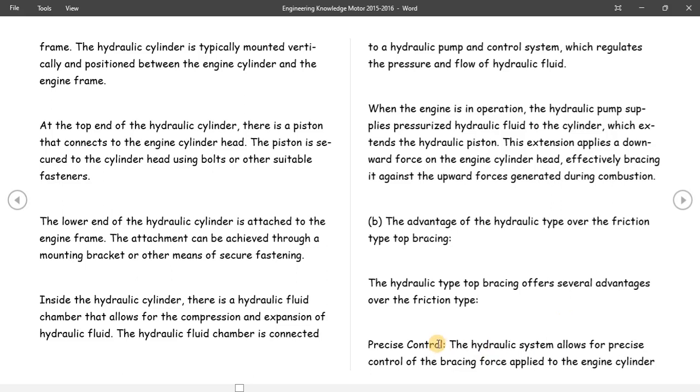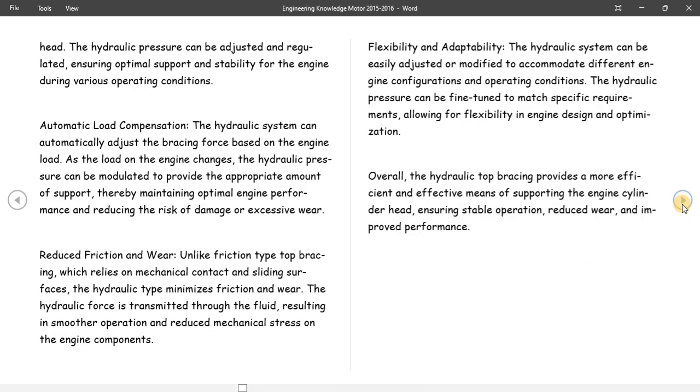Number one, there is precise control. The hydraulic type has precise control. The hydraulic system allows for precise control of the bracing force applied to the engine cylinder head.